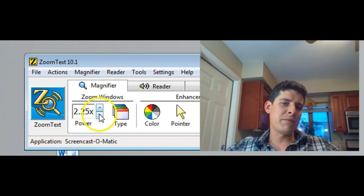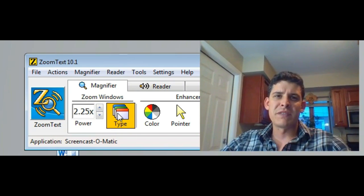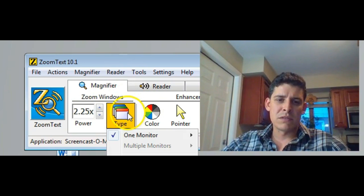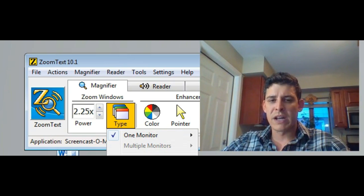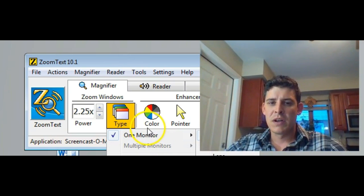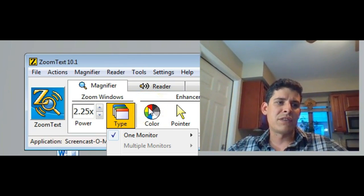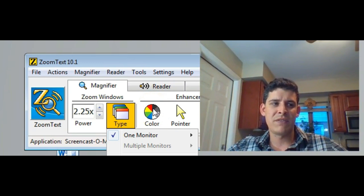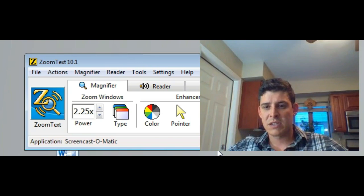So moving to the right, we have the type. The type allows you to magnify the whole screen or specific portions of the screen. So you can pick different parts, monitors disabled. Now, granted, I only have one monitor on this computer, so it'd be difficult to show that. The color is really important to help adjust different kinds of contrast and customize settings. Certain color schemes can make it difficult for people with or without visual impairments. So we can invert the brightness.